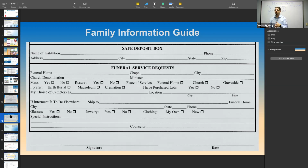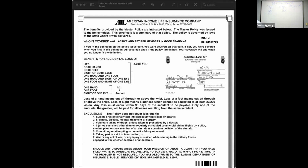if this is a union member, the next benefit that they have set up for you is your accidental death and dismemberment certificate, right? So your A, D, and D certificate. Let me pop that up on the board here. Boom. Well, that doesn't look like it at all.